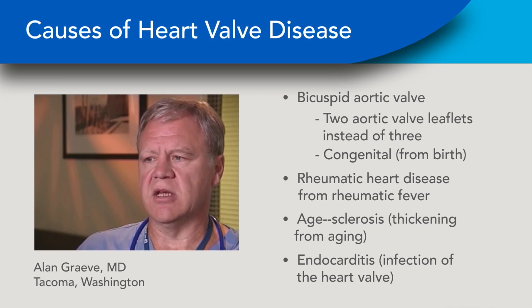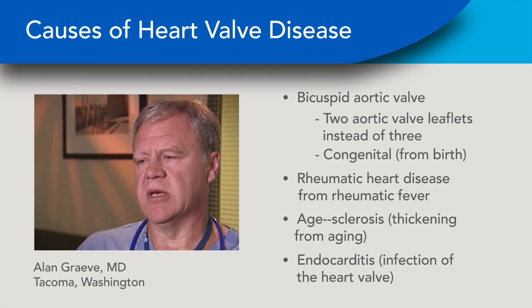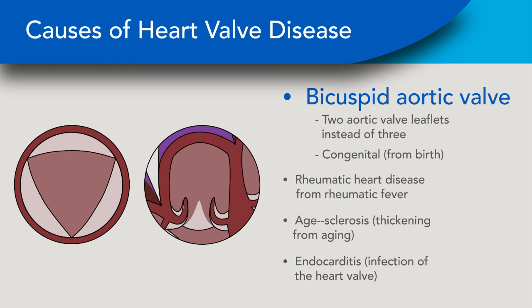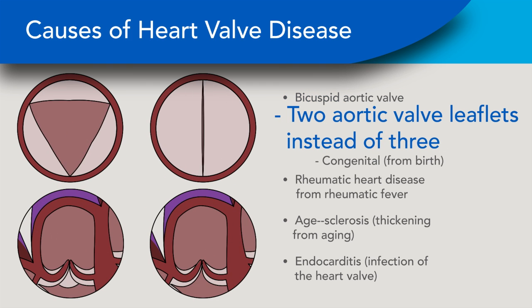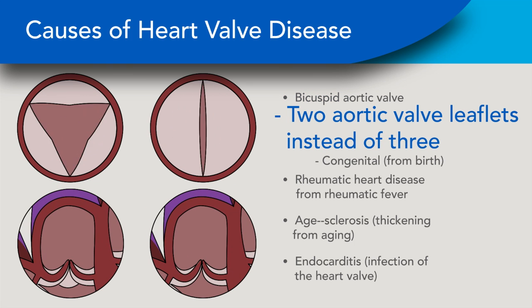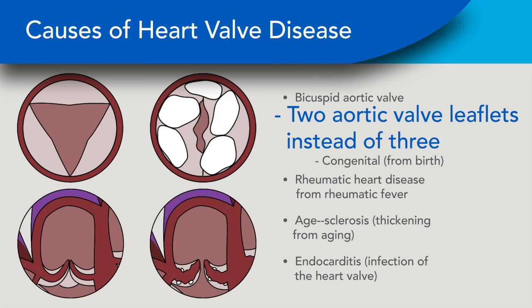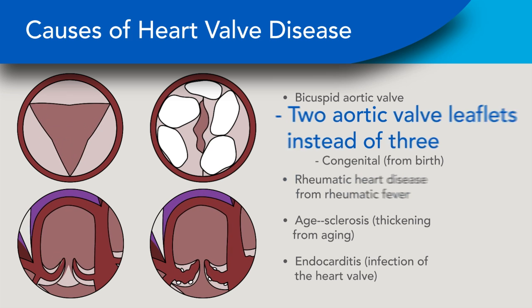The things that can cause the problem with either the valves becoming thick and stiff or thinned out include bicuspid aortic valve. The aortic valve has three leaflets. That's the way nature designed it. And when it's two leaflets, it may open and close perfectly normally early on in life. And yet, over a period of time, we think turbulence and some other factors cause that valve to thicken and stiffen and then to obstruct the aortic position.